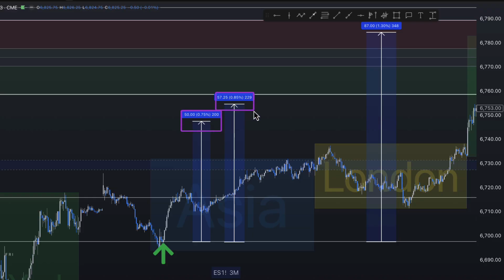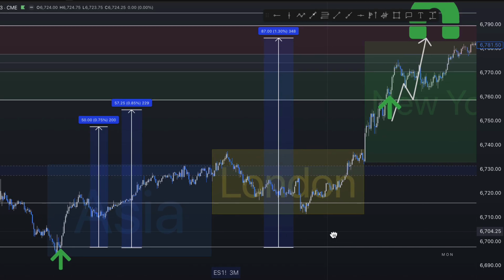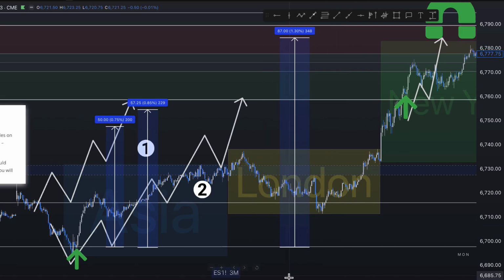If I make it to here, that's up to here, about 87. If we get to the top of the range and I can hold on, that would be the goal there of doing that. And what do you do? You continually mentally trade that. And then let me pull those back up. And that's what we're looking for.